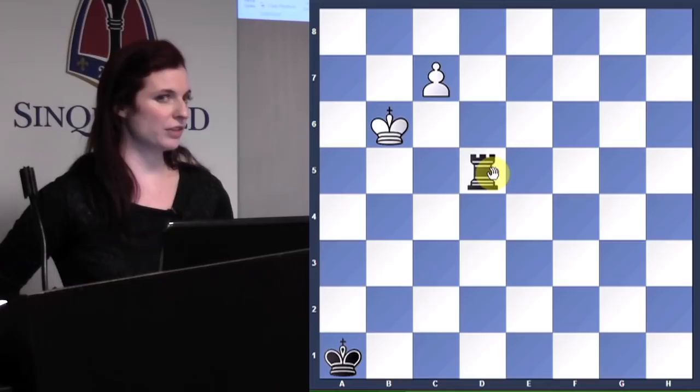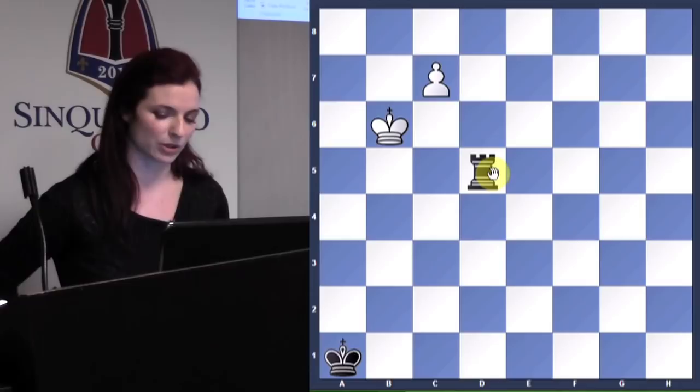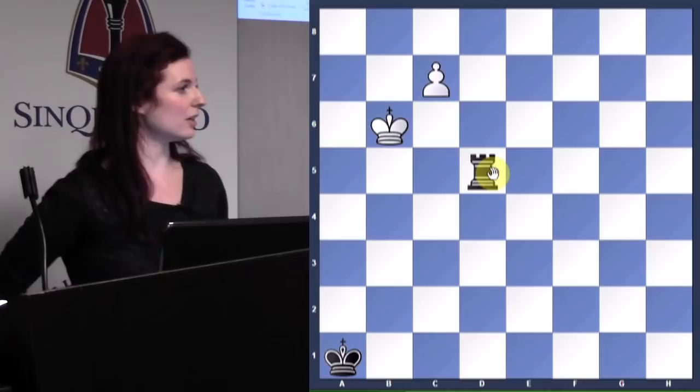So you guys visualize that position, right? Where we got our rook down on D3, and the king's gotten to C2. And now, what do we do to try to draw? It looks like the white pawn is going to queen, and we're just going to be left with a rook versus a queen, and we're going to lose. So do we have any kind of saving tries here?